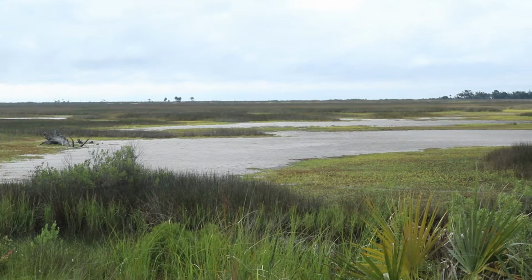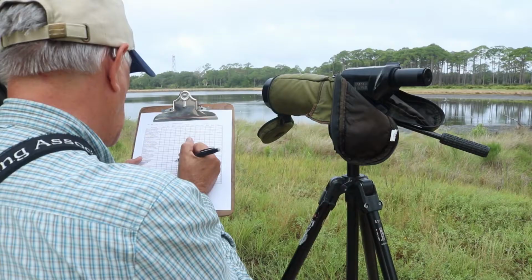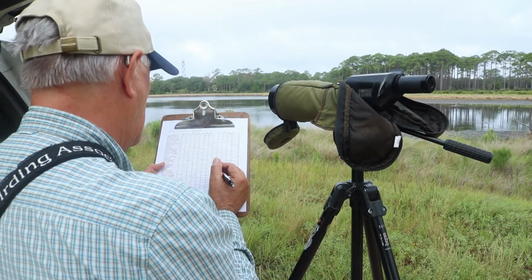Yeah, we're somewhere between 500 and 600 birds, which is about normal for this time of the year. By the time you get to winter, we'll have over 3,000 shorebirds out here. Wow. And at that point, I will be counting dunlin by the hundred. Don has surveyed the refuge about twice a month for 4 years. After spending the morning with him, I can see why he finds it enjoyable.